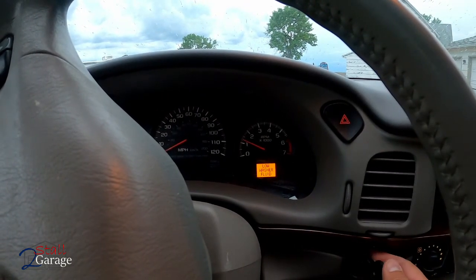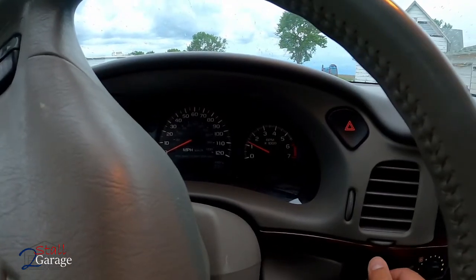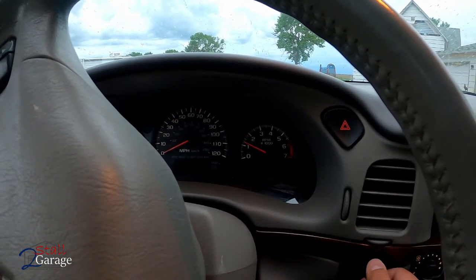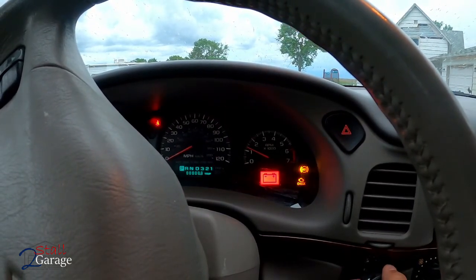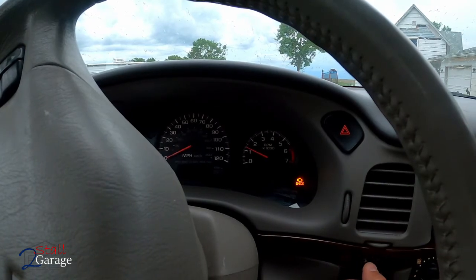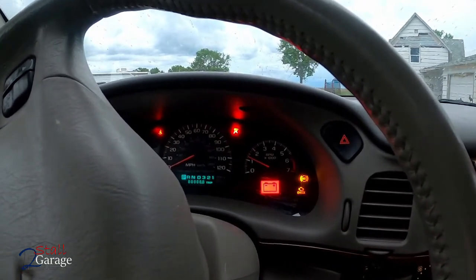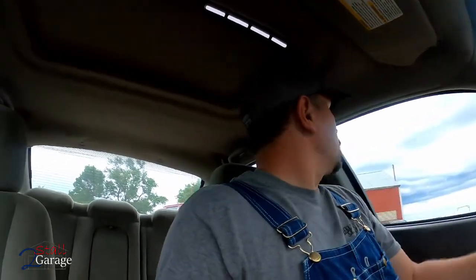We did just bring it home a couple hours ago, so it might be one of those deals where once it's warmed up, it works, but we sure had to crank it over for a few minutes to get it to start up on the way here. Oh, fired up. It's not quite firing up like it should. Hesitates a little bit. See if we can not crash here.